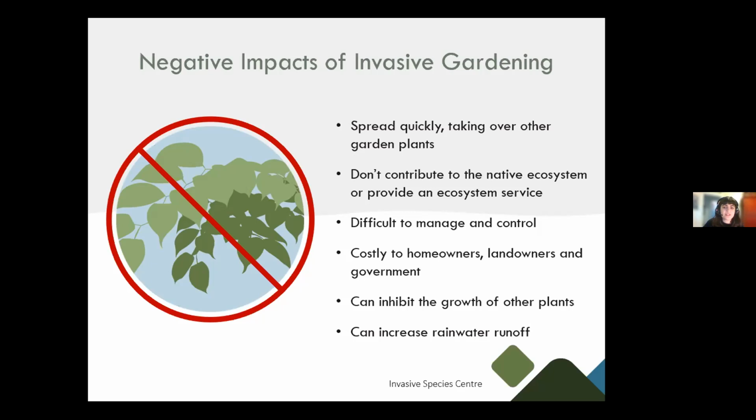And it can also increase rainwater runoff. A lot of these invasive species don't have as deep taproot systems, and so they're actually not as good at preventing erosion, and we will see some examples of that.